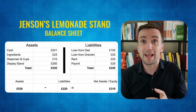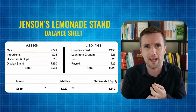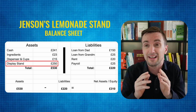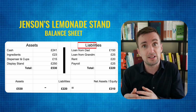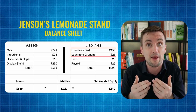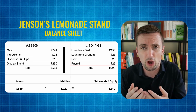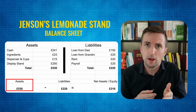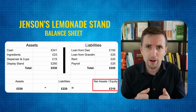So here's Jensen's lemonade stand, simple example. He's got cash, he's got some ingredients that he used to make the cookies and the lemonade. He's got cups and a dispenser to hold the cups, and he's got the stand, right? And he needs those things in order to sell the products. That's the assets. On the liability side, he has some loans. He took a loan from his dad and from one of his grandparents in order to get things started. And he also might have rent and a bit of payroll that he's owed but not yet paid. Okay, great. Well, if you have assets of 530 and you've got liabilities of 220, you're going to have equity of 310.